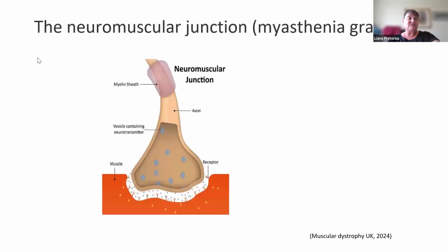The other one, very interestingly, is where the problem lies at the neuromuscular junction. That is where the nerve and the muscle meet. Myasthenia gravis is probably one of the most common conditions where this is where the problem lies. In order for the nerve to transfer the message onto the muscle so that the muscle can work, we have certain receptors that sit between the nerve and the muscle. In myasthenia gravis, we produce an antibody which basically plugs onto this receptor, making it much harder for the message to attach and be sent across.